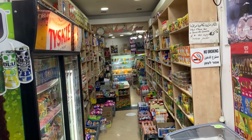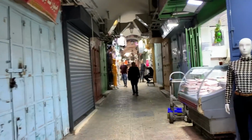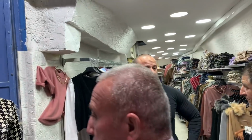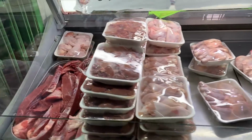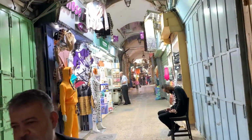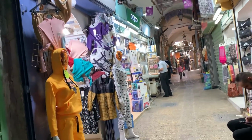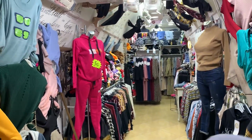These stores are about 8 feet wide. A lot of them are closed up because they went out of business because of COVID. They went broke. This clothing store. Meats. So most of these stores are about 7-8 feet wide.